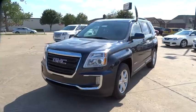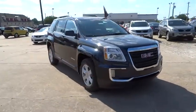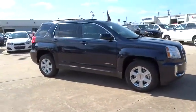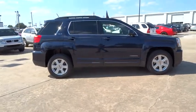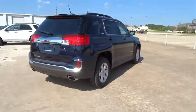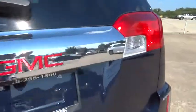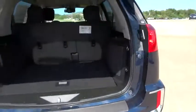2016 Terrain. The GMC Terrain combines the benefits of a crossover with the style and functionality of an SUV. Terrain offers uncompromised capability, a balanced stance, and a commanding view of the road, letting occupants enjoy a confident driving experience. And an EPA estimated 32 highway MPG is not bad either.